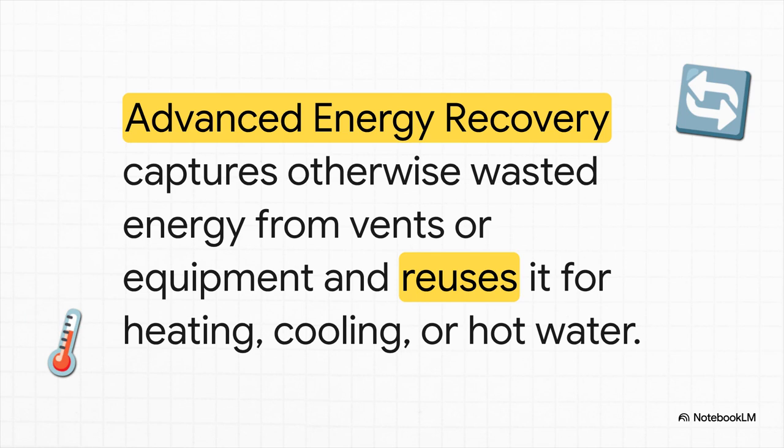All right, the last piece of the puzzle in this advanced playbook is an absolute game changer. It's called energy recovery. Just think about it for a second. Every single building is constantly leaking energy. You've got heat escaping from vents, warm water going down the drain, even the heat coming off computers and servers. Energy recovery systems are designed to capture all that lost energy before it disappears and recycle it, maybe to preheat fresh air or warm up water. It is the peak of efficiency, squeezing value out of every single watt.